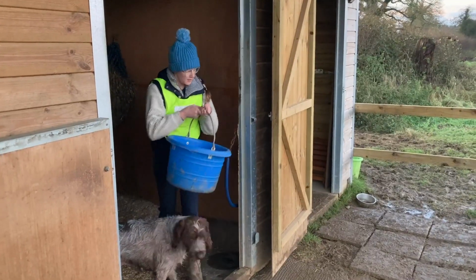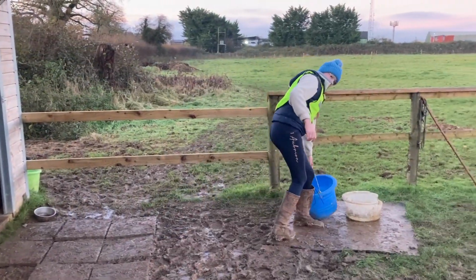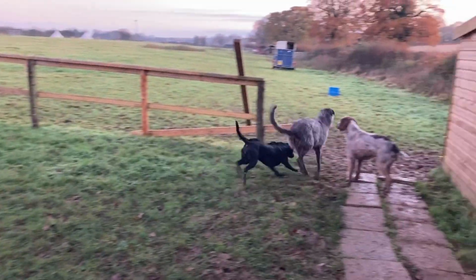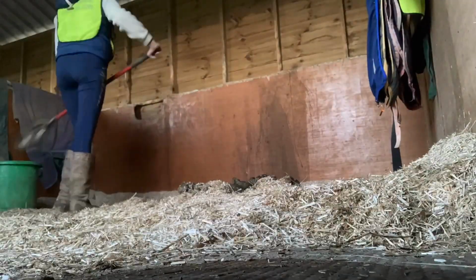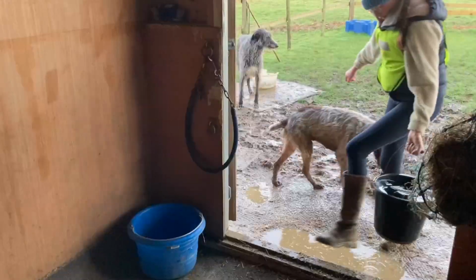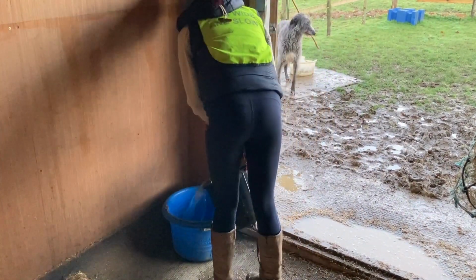Then it is time to take her water out. I go and put it on this little mat here that we have, which just has all the others, and these are the dogs just playing around because they heard people go by. And then it's time to muck out her stable, the joyous job, and sweep it all up and make it all tidy. And then I need to fill up the water.